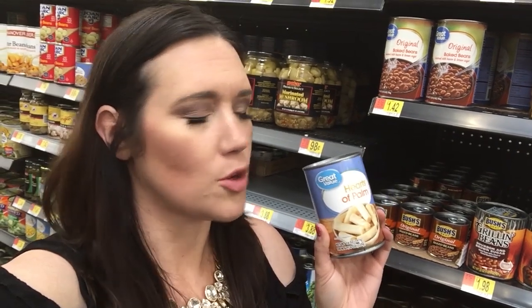The Palmini Noodles are usually $6 on Amazon. I have no idea how much they are in Walmart, so put that in the comments below. But I'm going to put this back because I want to save my thumb. But it's here in case you want to use it for your keto pasta. I'm just going to simply use zucchini or broccoli or another low carb vegetable in place. But this is here, hearts of palm. There you go. You can have that as a substitute.